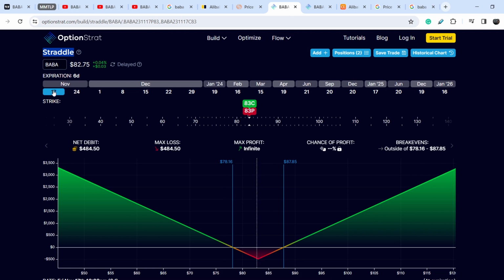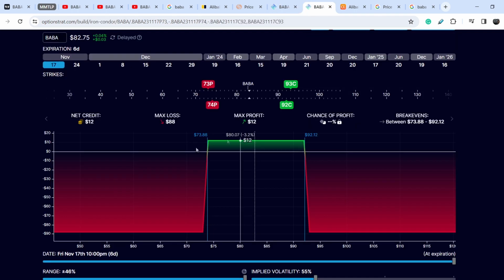And guys, let me show you that this is November 17th, this Friday, and this means the expiration date is about 2 trading sessions after the earnings report. That is why you have to be cautious, because during several trading sessions it might not hit these quite harsh price targets. Your break-even points are at 6.2% to the upside and 5.5% to the downside, equal to $78.16 and $87.85. But we also have another strategy, completely opposite, and let me show you this.